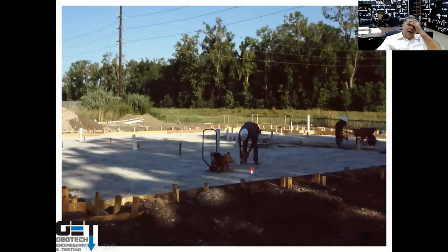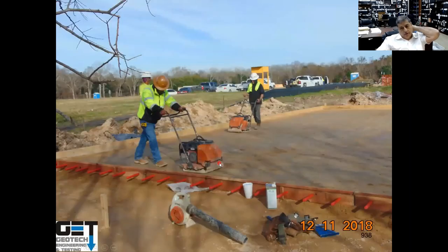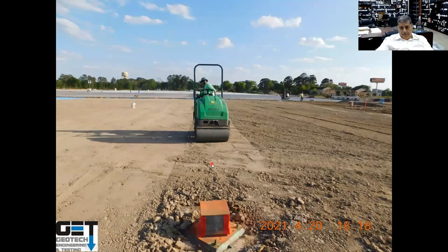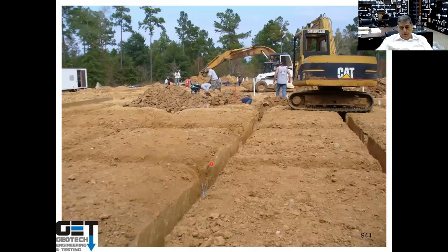Compact that soil in your pad with a jumping jack. Or you can use a steel drum roller or a small sheep's foot, and you compact that soil in your form. Dig your beams, make sure they're nice and clean.